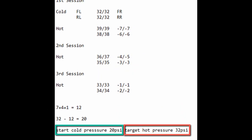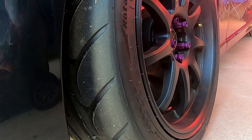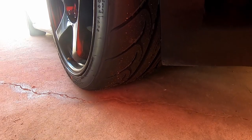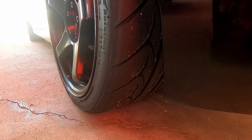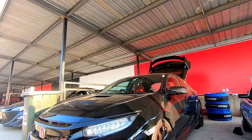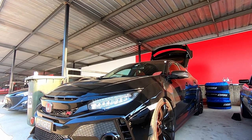Once your tire pressures have been checked, you want to check your tire wear. Excessive outer sidewall wear tells you your hot pressure is off and or your camber needs to be adjusted. Excessive feathering will tell you your toe is off. Inspect your rotors for any cracks and check the front and rear of the car for any leaks. Now we can wait for the car to cool down before we do anything else.